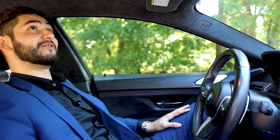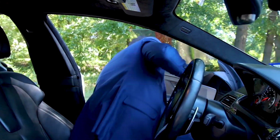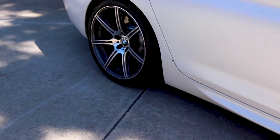BMW is just so beautiful. I love it. 560 horsepower, 4.4 liter V8 engine, 500 pounds-foot of torque. Oh my God, there's just too much. I'm about to close the hood, close the doors, and we're gonna go for a ride, guys. Come with me. It's a competition package. You got some beautiful rims that are already built into the car, stock.